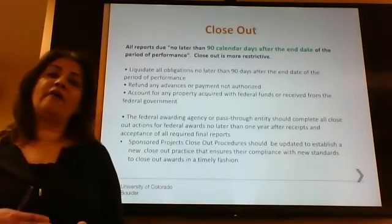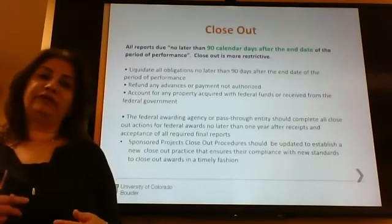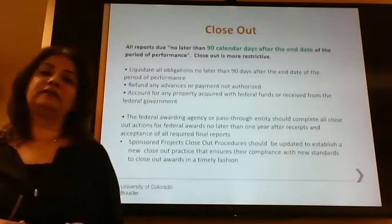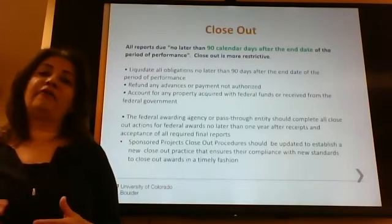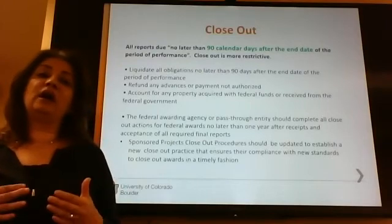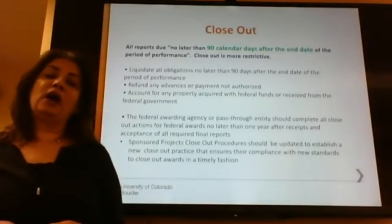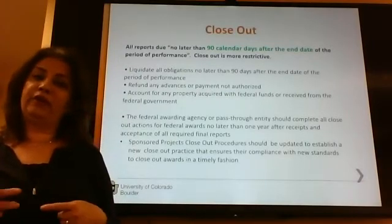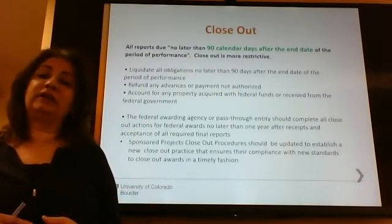How about how often a SPA needs to send notification to close out or ask for a non-cost extension form? The other thing is how we are going to close a project that has already ended a long time ago. What is the practice around that? How about if we want to transfer budget between projects on the same award? And what is our deadline for that?